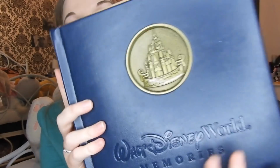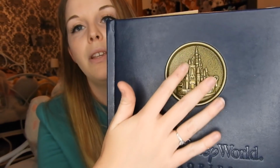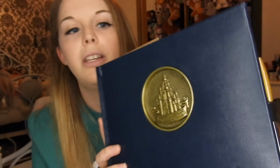So I really wanted a photo album when we were away, so I bought this one. I have seen it in other people's hauls and I fell in love with it. I've taken it out of the wrapping, but I haven't done anything with it yet. But it's really heavy. This weighed my case down so much. And it's just navy, and it's got Walt Disney World Memories written on the front of it. This sort of gold embossed metal plate in the middle of it with the castle in. Which is really cute. It's got Walt Disney World in gold down the side.